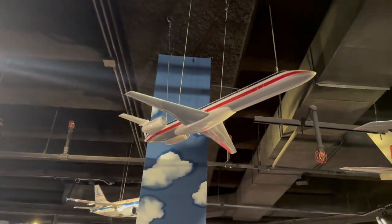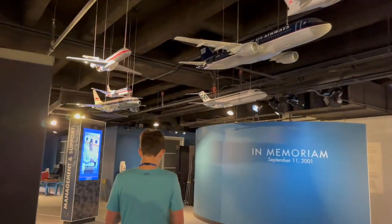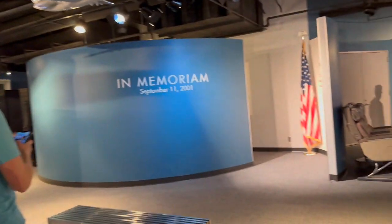Oh wow, Fokker 100, nice. There it is, Ozark. Yeah, I saw those. I sat down in those. They're nice.